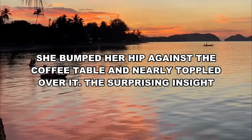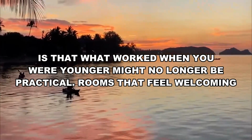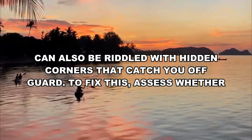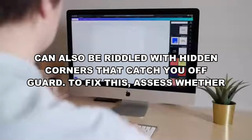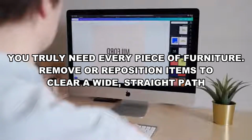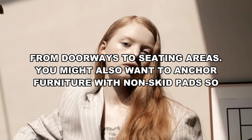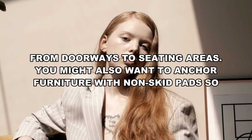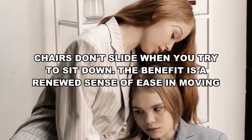The surprising insight is that what worked when you were younger might no longer be practical. Rooms that feel welcoming can also be riddled with hidden corners that catch you off guard. To fix this, assess whether you truly need every piece of furniture. Remove or reposition items to clear a wide, straight path from doorways to seating areas. You might also want to anchor furniture with non-skid pads so chairs don't slide when you try to sit down.